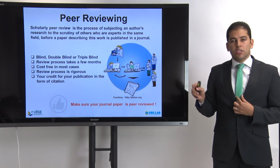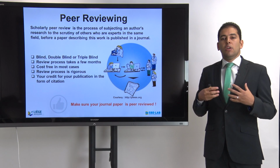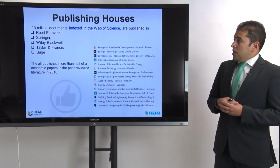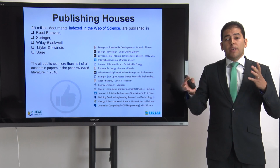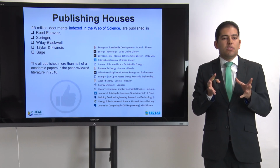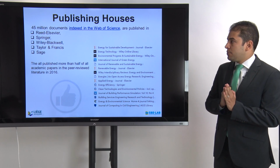So this is the process you should take into account, so that before I start on the types of journals, you are already aware of the process of publication. Publishing houses play this role of intermediate medium between reviewers and authors, and they are responsible to make sure that there is quality in this work or in this process.